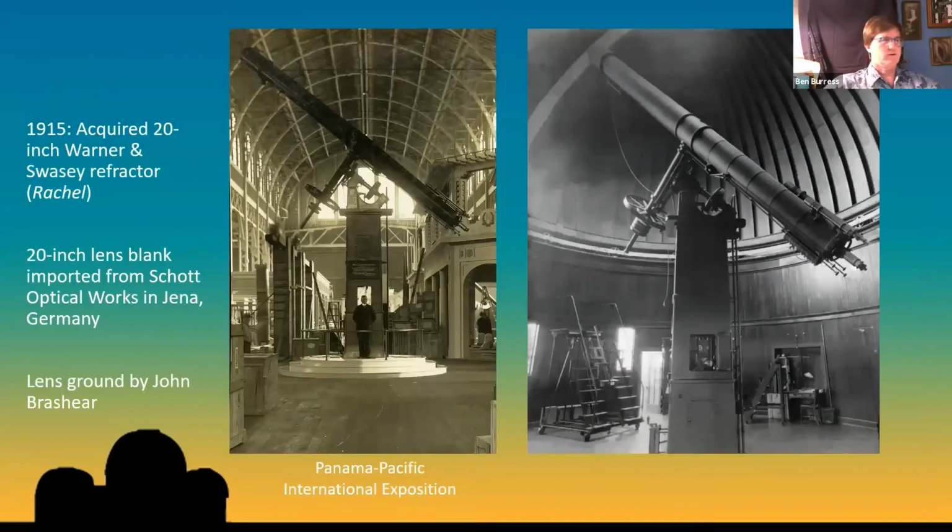So here we have a couple of pictures. The telescope Rachel, which you can come up to Chabot and look through even today, of course, was originally on display in San Francisco at the Panama Pacific International Exposition in 1915. The Warner and Swasey company had built it, and they were displaying it along with other optical instruments at that exposition. The exposition took place around the Marina District. It was quite a huge city of structures for this exposition, most of which were torn down in the years after. But the old Palace of the Fine Arts building, which housed the Exploratorium until a few years ago, is the only remaining structure from that exposition.